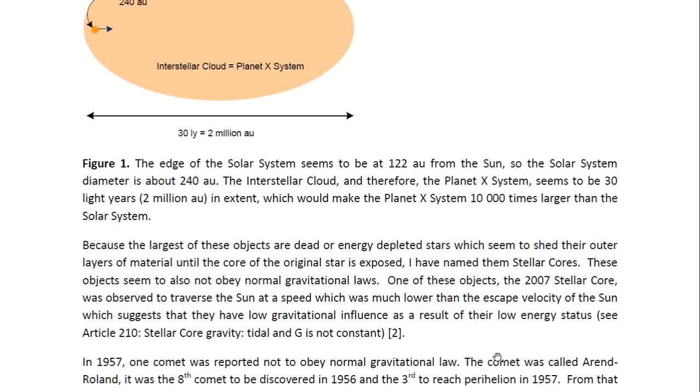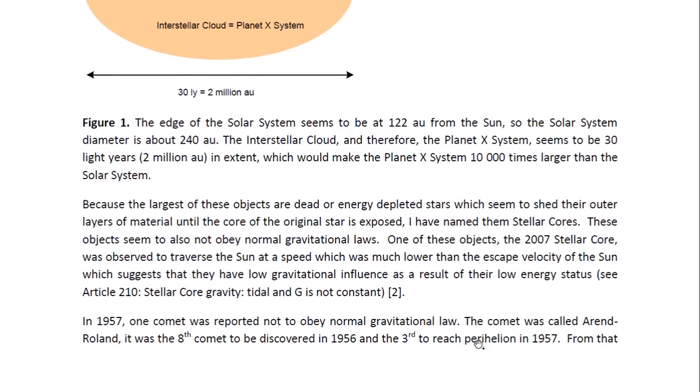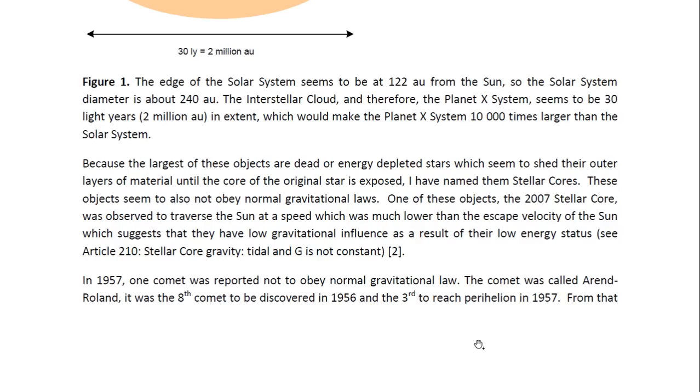Because the largest of these objects are dead or energy depleted stars, which seem to shed their outer layers of material until the core of the original star is exposed, I have named them stellar cores. These objects seem to also not obey normal gravitational laws. One of these objects, the 2007 stellar core, was observed to traverse the sun at a speed which was much lower than the escape velocity of the sun, which suggests that they have low gravitational influence as a result of their low energy status. In 1957, one comet was reported not to obey normal gravitational law.